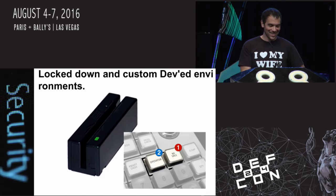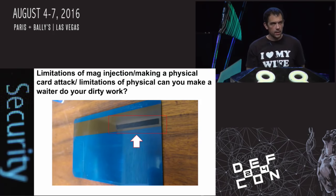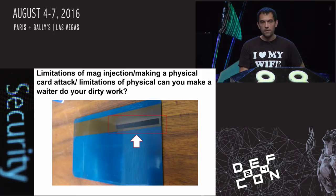As far as limitations of mag injection, making a physical card attack, could you make the waiter do the dirty work? Could you give him your credit card to pay and have him walk up and do some of that? That was my next step after all this was finished up. Like I was saying, there are some illegal characters that you can't encode onto it, so it wouldn't work as well, but I think some people have explored it in the past. Once I have some free time now that the talk and conference seasons are done, I'll do some more checking into it soon.